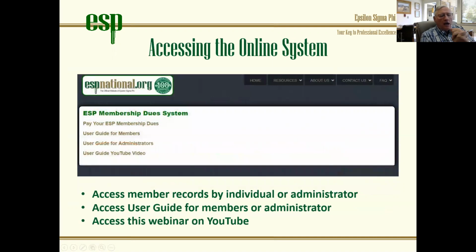And this is what you'll see when you access that. The first item is to pay your ESP membership dues. Many of you have already gotten this user guide for members. It's just a little written document that walks you through the process. And then there's a user's guide for administrators that's a little bit more in-depth. After we've had our next session, we'll put the user's guide as a YouTube video, which you're participating in as we speak. That will be on our YouTube site, and it will also be linked from here. So those hopefully are some things that will help the transition from the old archaic Excel spreadsheet to the online system.